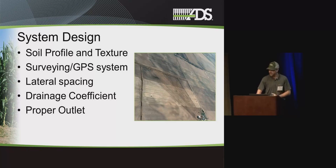From there, I'm going to hand the presentation over to Bob Clark with Clark Farm Drainage. He's a tile contractor in northern Indiana, western Indiana, and they've been tiling for three generations, I believe, and Bob will be able to walk you through how to design a system and how some of these systems work and really drawing down your water table. Thank you.